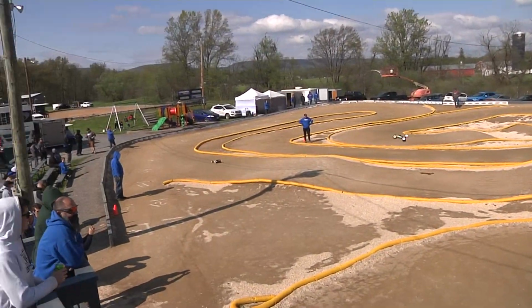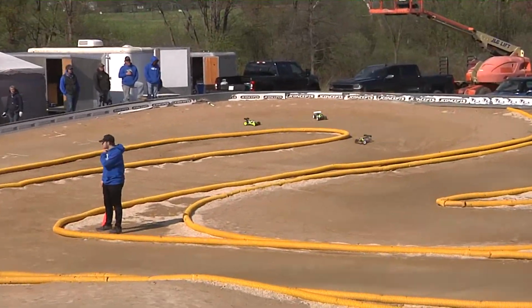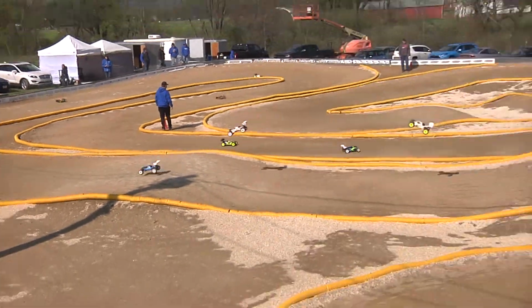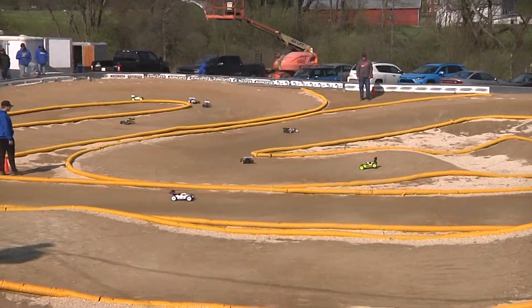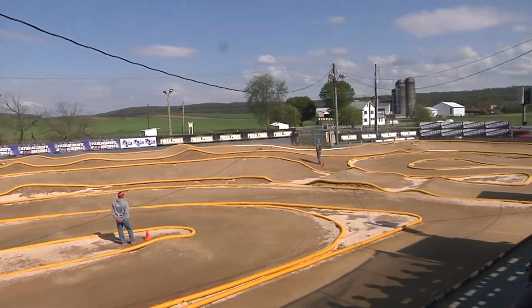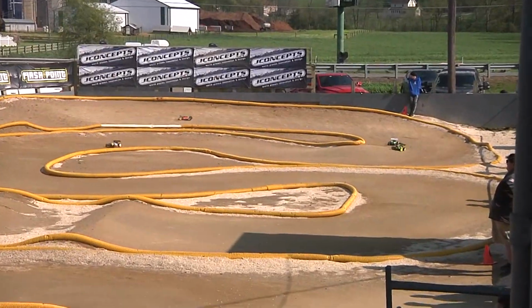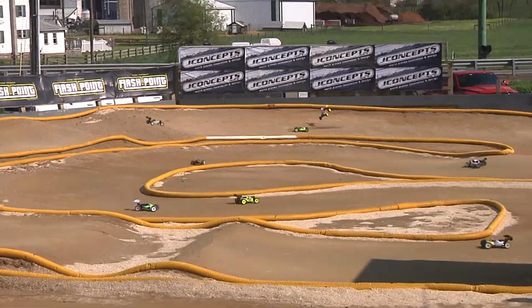Joey Bordone still leading the way. Streffler still in the 2. Donnie Ward Jr. still in the 3. Joey Bordone tripling. Streffler trying to go triple, he doesn't quite make it. Streffler getting loose, that's going to let Donnie Ward Jr. go past. Back up there, only lost one spot.